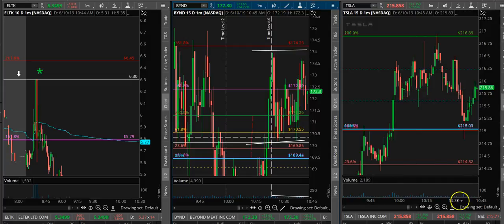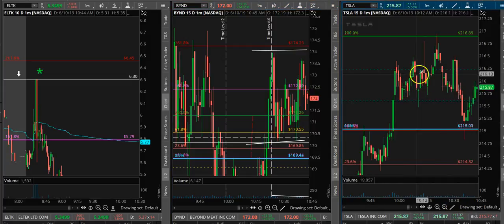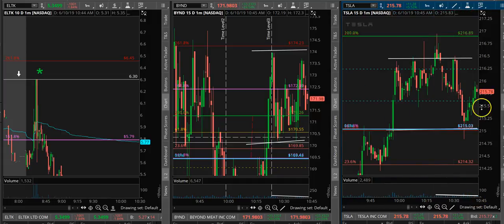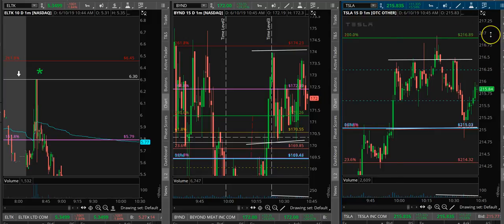Tesla as well, it's just sitting inside of this pocket. Volume is low as well. I want to see it outside of this pocket, and then we might retest the pocket, and that'd be great, and going towards new highs.